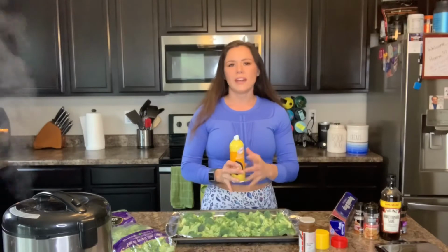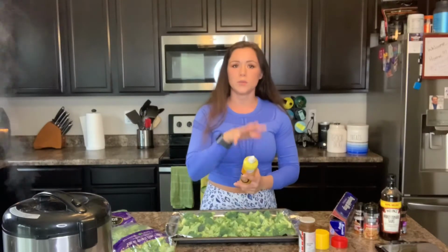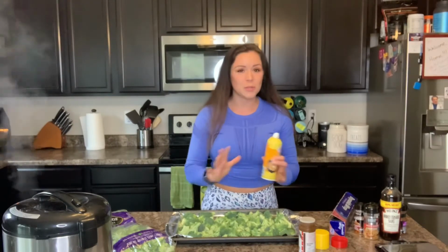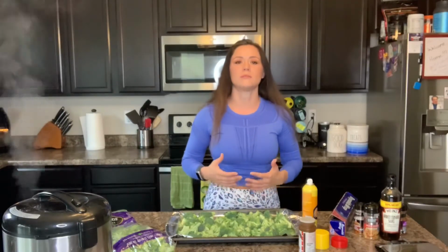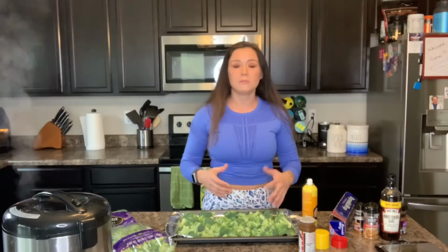If you're someone that has an issue with using these kinds of sprays, that's totally fine. However, do not, and I repeat, do not drizzle olive oil over your vegetables. The reason why I say this is 1 tablespoon, all right? 1 tiny tablespoon is 14 grams of fat. So a lot of times you're hiding a ton of calories in something that you think is super healthy and super low, and you don't even realize it.